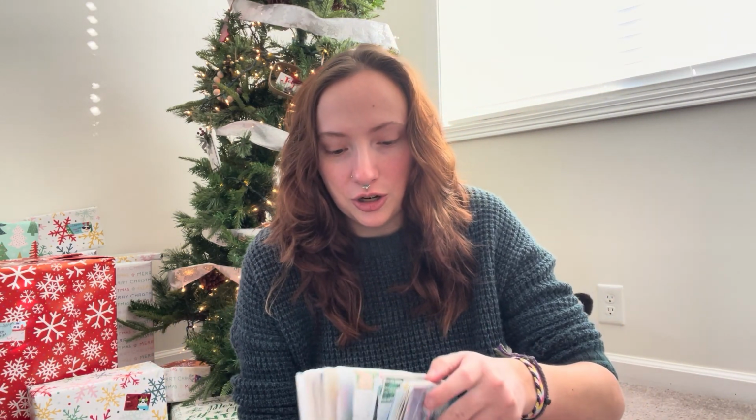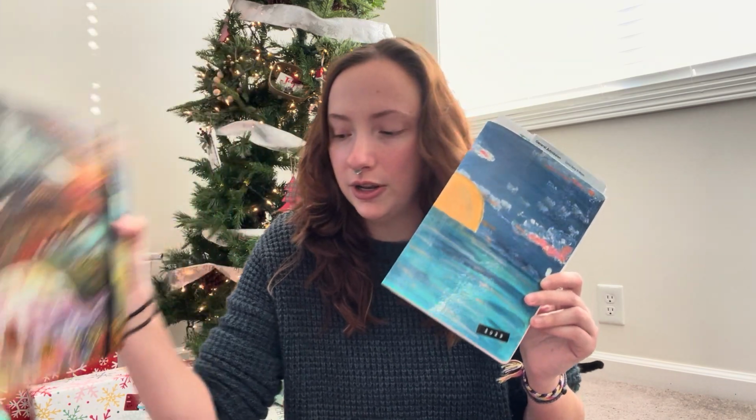This was my travel journal, my vacation journal. This journal did take place during the same time as this one. In hindsight, I probably should have just put my vacation stuff in my regular journal because I still have pages that I need to go back in here and finish.